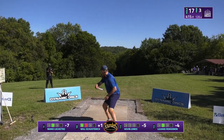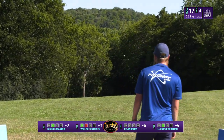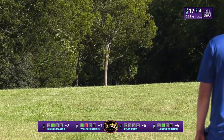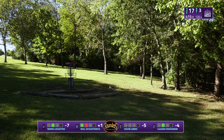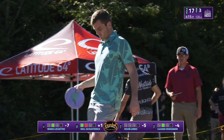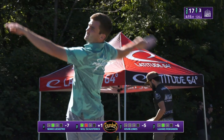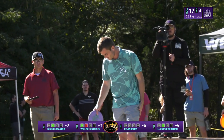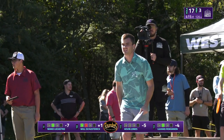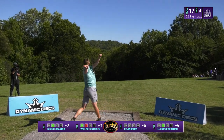Yeah, it looks like Luukas going with a putter here. He has such a smooth release. And this has got a little bit too much stability for the ideal line. Wow. However, gets a good tree there late to slow him down a bit. That was moving fast for a putter. Yeah. I mean, he throws with a lot of spin. You saw that one shot on 8 get completely ricocheted. I don't know.